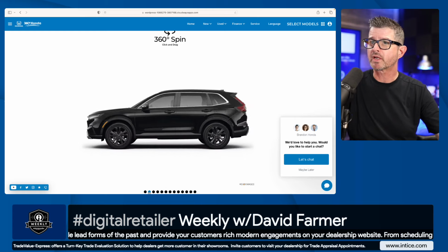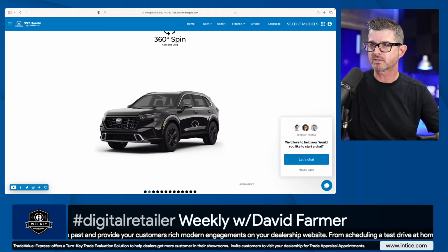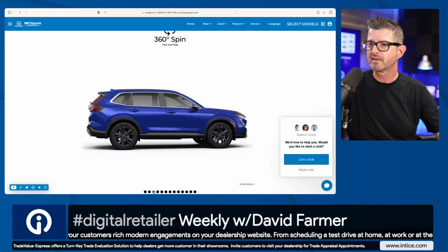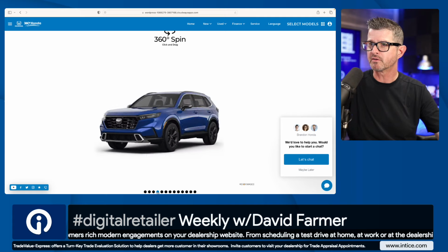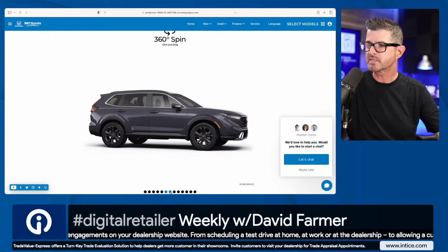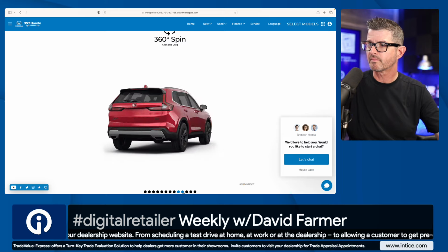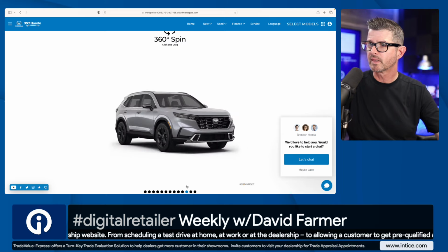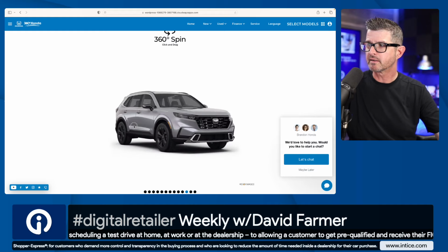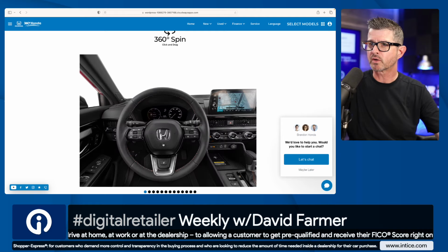We can also look at the exterior spins. So this happens to be the CRV. So I can take this vehicle and I can spin it. But watch this as well. I can look at all the different colors that are available for that vehicle in these 360 spins. So we've got the exterior spins where I can come in here and I can spin and look at all the different images.